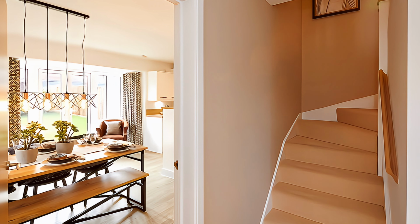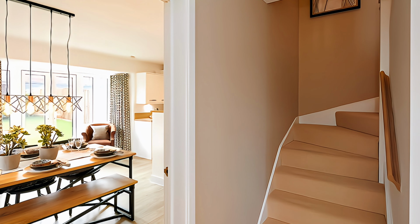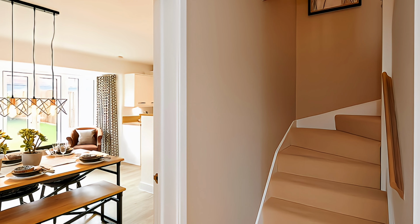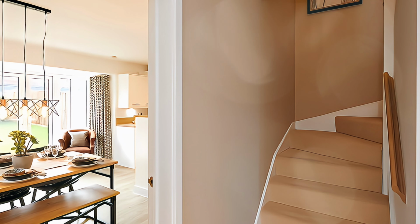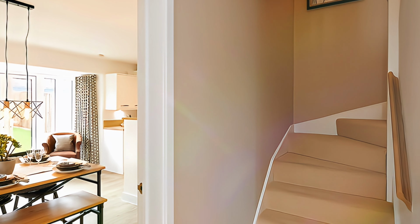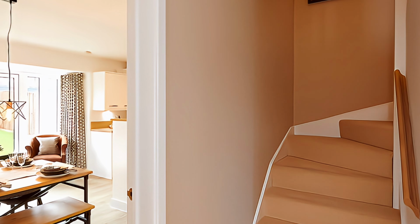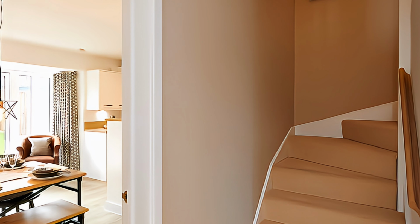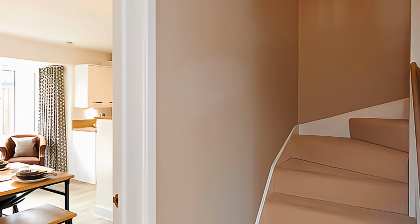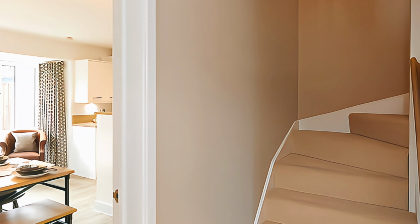This image depicts a charming small home interior with a modern aesthetic. Here's a detailed description. The dining area features a wooden table accompanied by bench-style seating and metal chairs. An artistic light fixture with multiple bulbs hangs over the table, and the potted plants add a touch of greenery. Adjacent to the dining area is a cozy living space with a comfortable sofa adorned with cushions. A patterned curtain partially covers the window, allowing natural light to brighten the room.